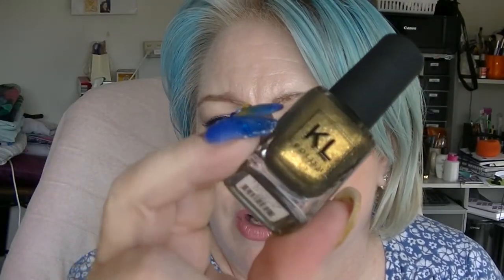And we have one that is wrapped differently to all the rest. Another KL polish. This one is Mother of Dragons, to go with my Dance of Dragons nail polish. This one is like an old gold, is the simplest way of putting it. Awesome. I'm assuming that's for Khaleesi. I don't watch Game of Thrones.